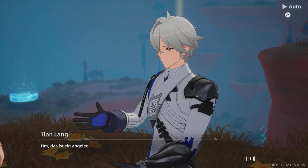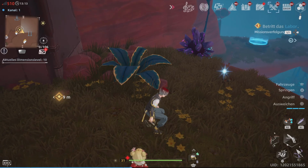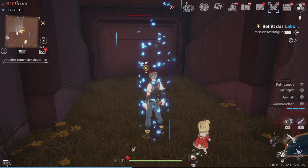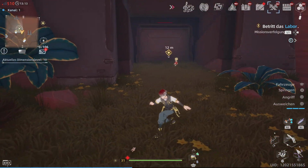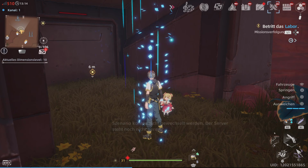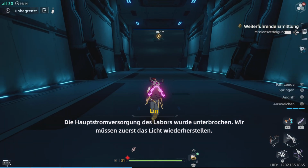This is the entrance to the lab. Well, this is a secluded place. Before Rubilia repurposed it into her lab, it used to be an abandoned factory. The lab's primary power has been cut. We'll need to restore the lighting first.